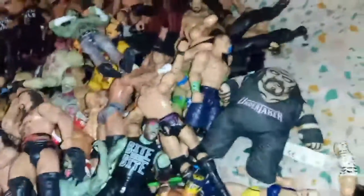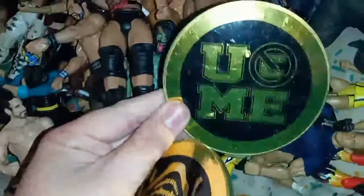I got some rubbery handcuffs in there. I don't know why that's in there. A wrestling stand, the one that went with that Finn Balor. Here are the name plates. Well, the side plates for titles. That came with him, The Fiend. You know who that came with. I told you all about it. Trish Stratus.